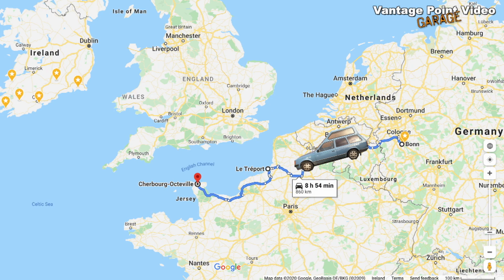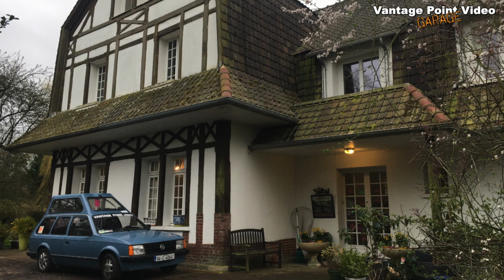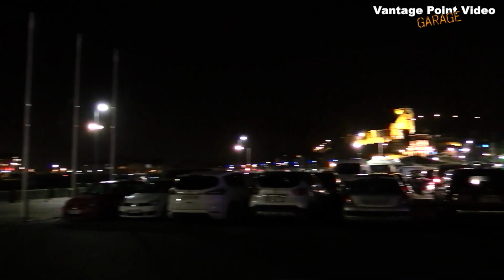Our return trip was to be an over 800 km journey down through Belgium and the top of France to Cherbourg, where we were going to get a direct ferry back to Dublin. We decided to break this trip as close to halfway as we could, and we booked into a lovely manor house near the town of Treport. We arrived at the old tourist town after dark, but you could see that it was a really, really scenic place. Even at night time, all the restaurants along the harbour front were lit up, and it was really beautiful.